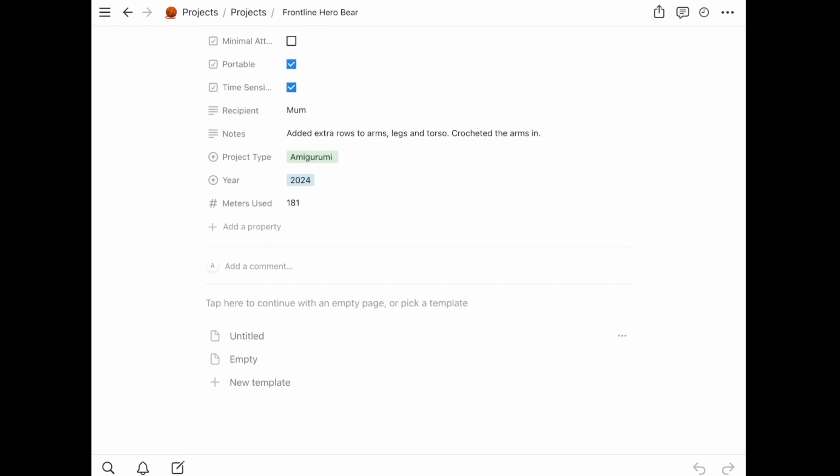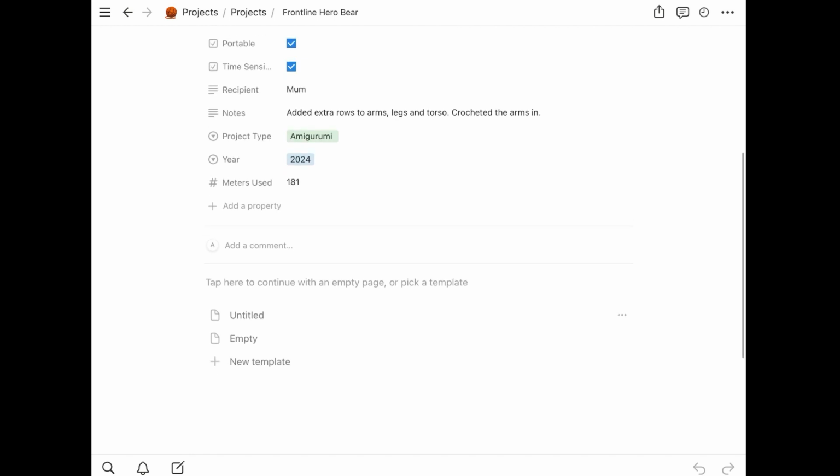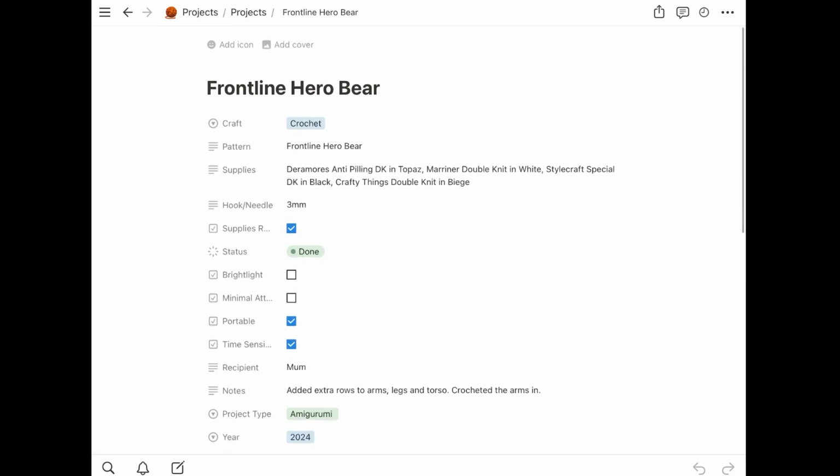Then we have the year, and that's basically the year it started. I did this because I wanted to try and focus on getting 2023 WIPs done. So that just helps me work out what's been on my hook or needles the longest. And then the meters used, just because I love seeing how much I crochet, and also it'll give me an idea of how much I do need to have in order to do this project in the future. So that's one of the projects.